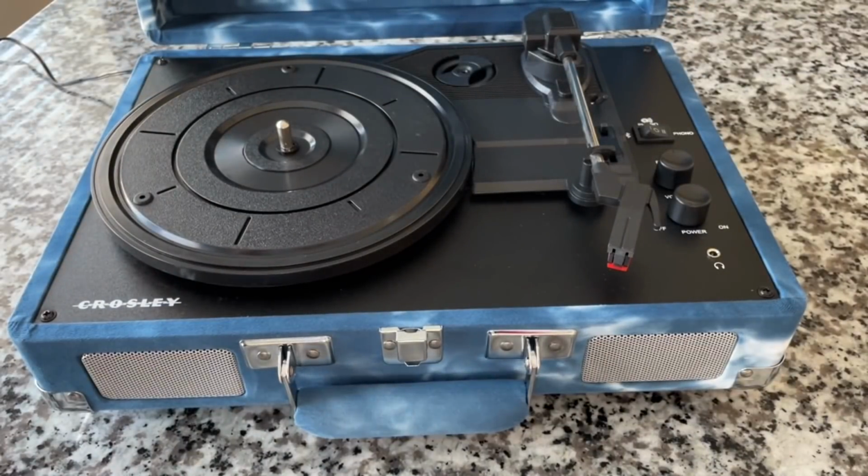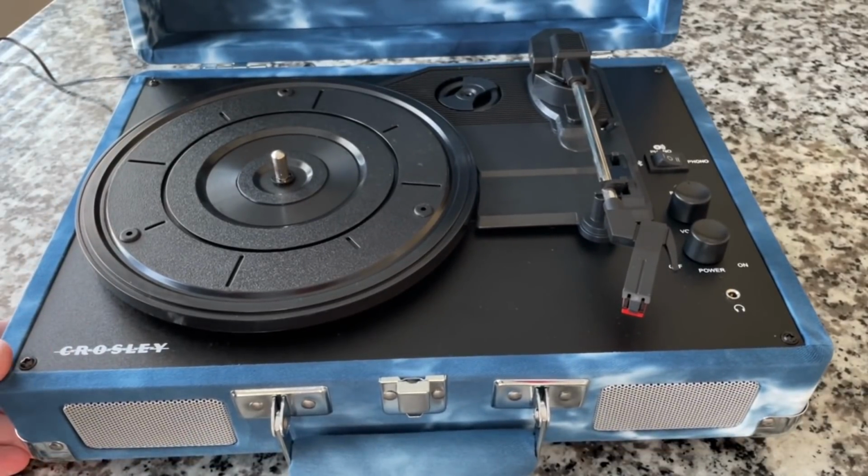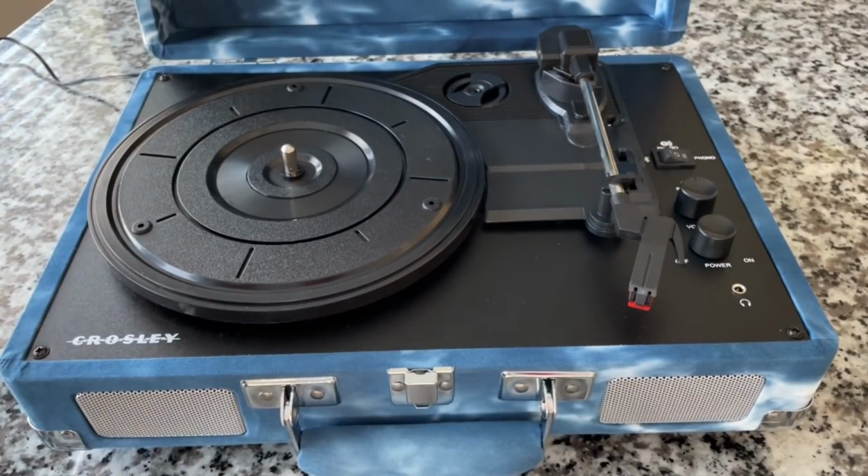So are all-in-ones, like wooden all-in-ones. If you only care about sound quality, then skip this. It's not designed for that. If you're interested in getting the best sound out of a record, not going to happen with this. It's not designed for that, okay?